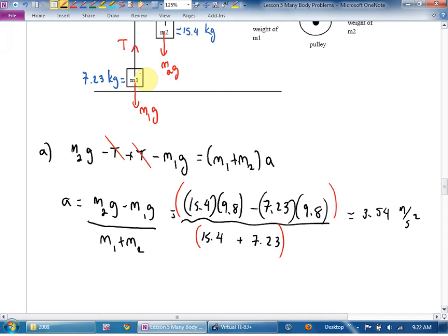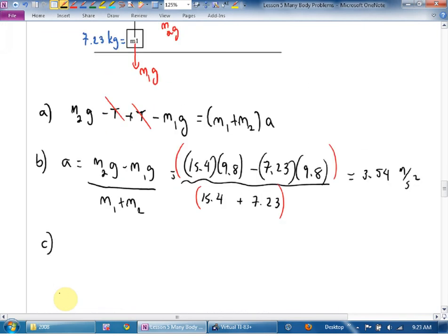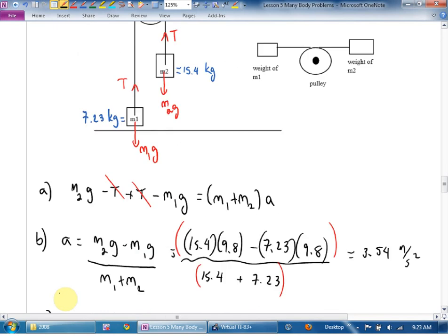Although usually we do that in physics 12. What does B want us to find? Oh, B is find the acceleration. Sorry, Mr. Dueck. What does C want us to find? There was a C, wasn't there? Yes? No? Yes? Okay. What does C want us to find? Well, it just says interpret the equation for the acceleration. Well, that's kind of boring. You know what? We're going to add a part D.